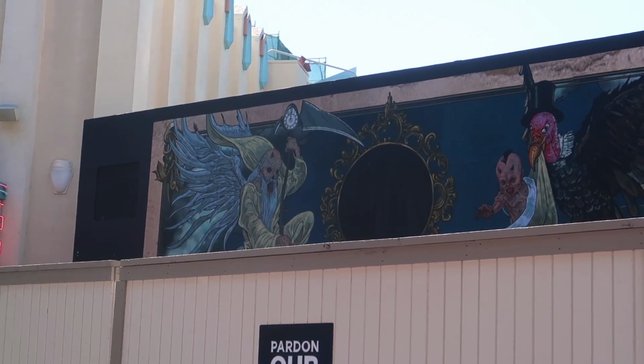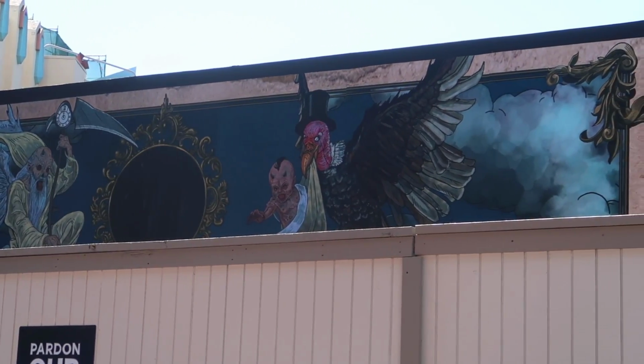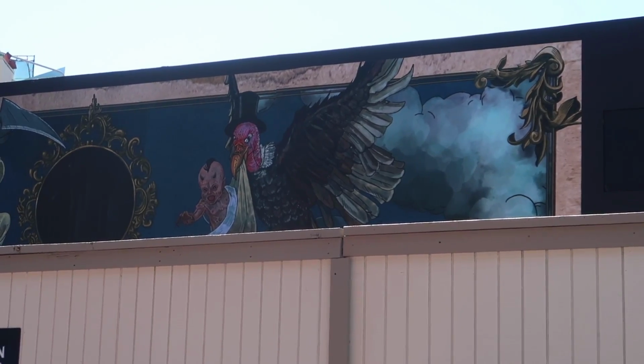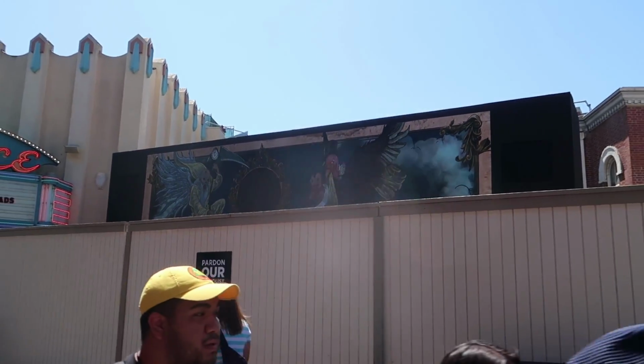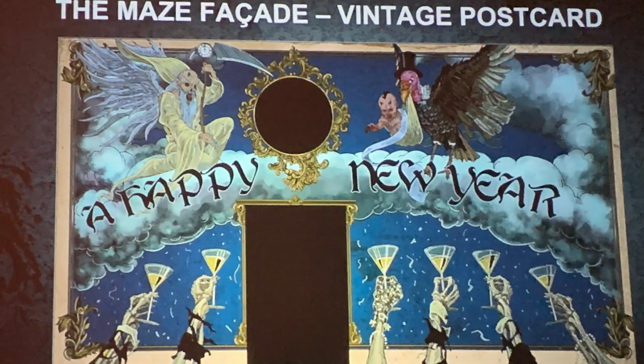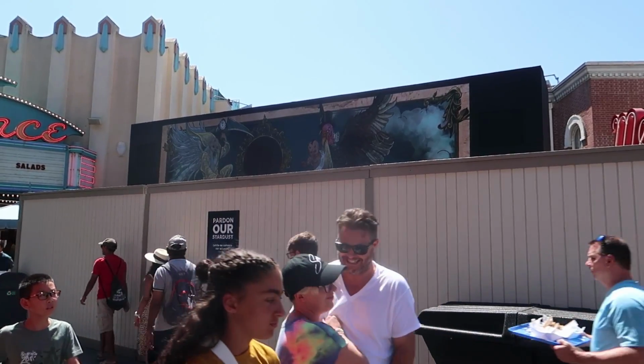And then right across the way in the Fountain Plaza area, we have the Holidays in Hell house, which you can also see some of the artwork already popping out. The front facade is going to be Baby New Year and Father Time. So you start in New Year's and you kind of work your way through the holidays chronologically. But of course, all of them are a little demented.